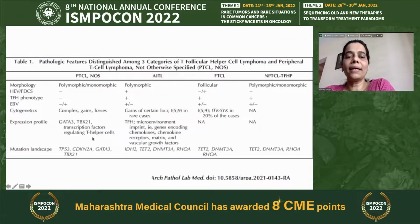And as we were talking about the molecular markers, as Hari and Dr. Biswas both mentioned, RHOA is something which is quite sensitive and specific for AITL and follicular T helper cell lymphoma. But more than that, it's the IDH2 mutation, which is typically seen in patients with AITL. So when we have a diagnostic dilemma, probably this can help us.